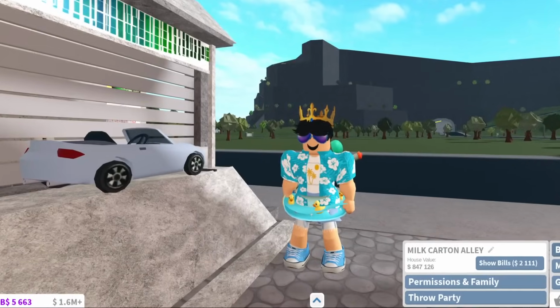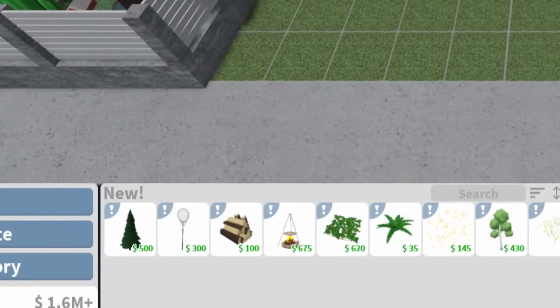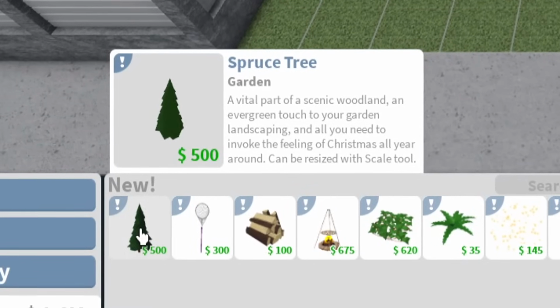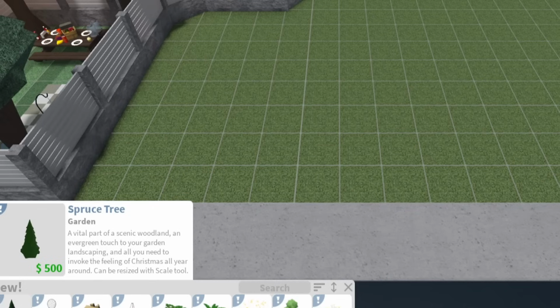Let's go into build mode and see. Build new. All right, so we have a few things here. So the first thing I have is a spruce tree. It's a vital part of a scenic woodland and evergreen touch to your garden landscaping, and all you need to invoke the feeling of Christmas all year round. Can be resized as a skill tool.